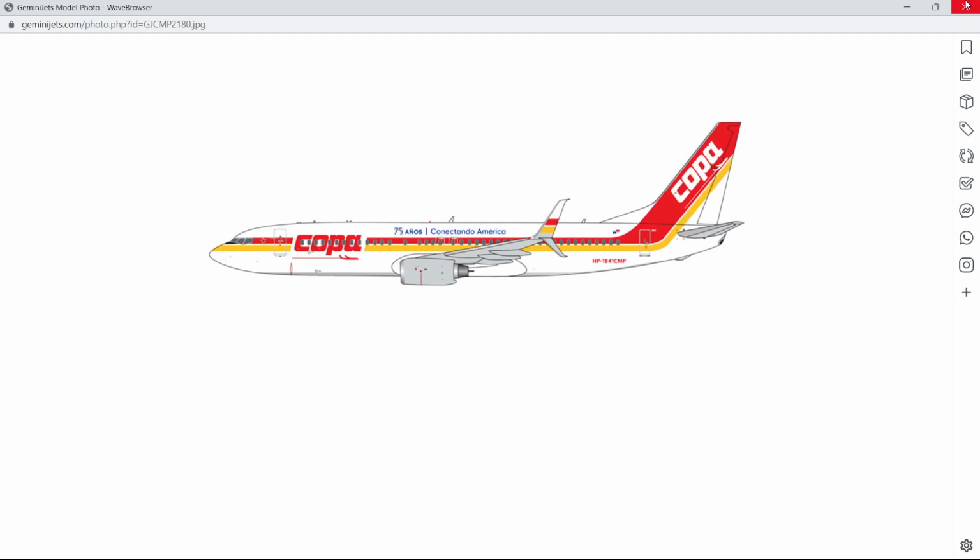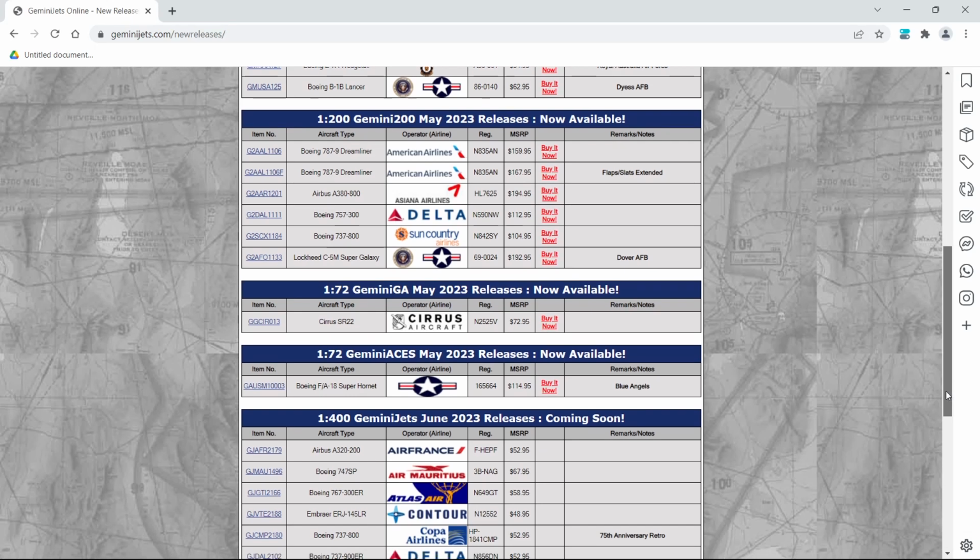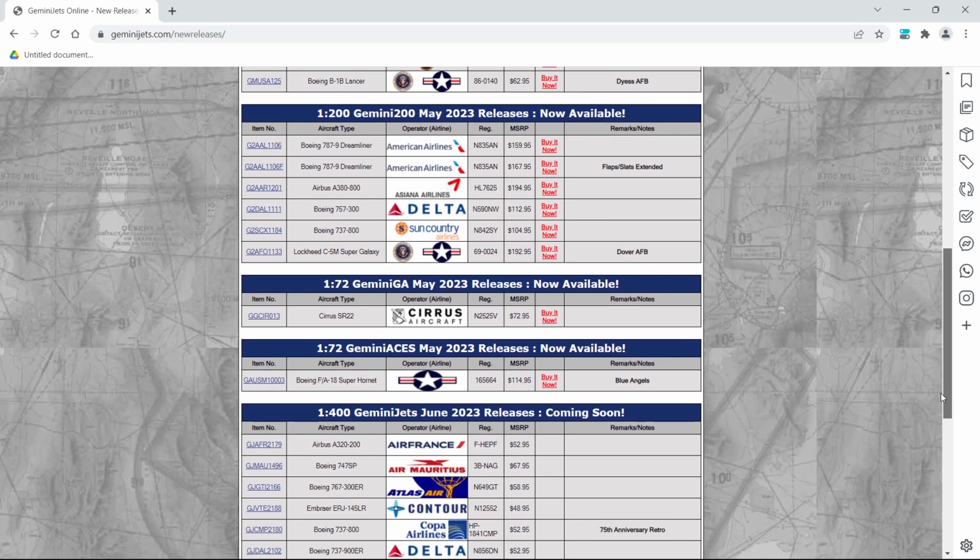This is probably number 3 on my list, behind the Contour in the Atlas Air 767. So that's a nice release. So far, it's been really good. These first 5 have been really nice. I've definitely been impressed, and that was not expected.